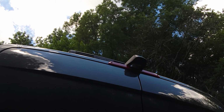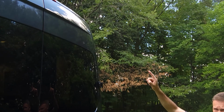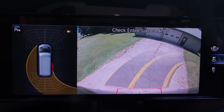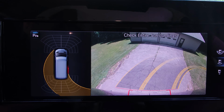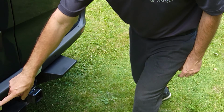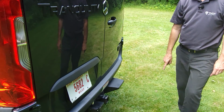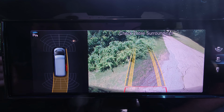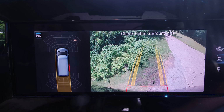Couple things to point out while we're back here. That is the backup camera. Nice clear display on that infotainment center when you are in reverse. You have lines that show you where to go. And what I really love is you have sensors back here that are incredibly sensitive, which is why they're called sensors.